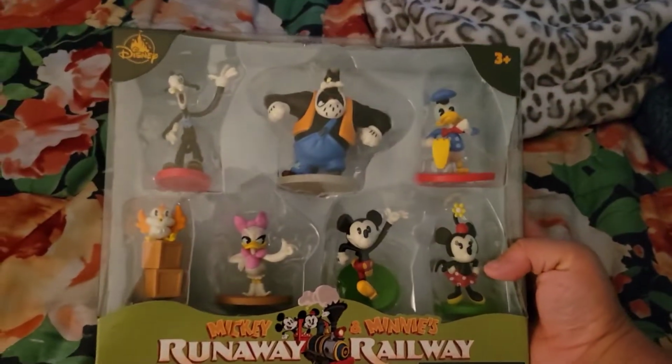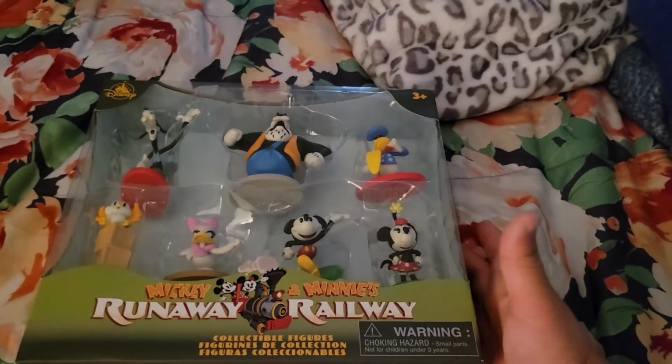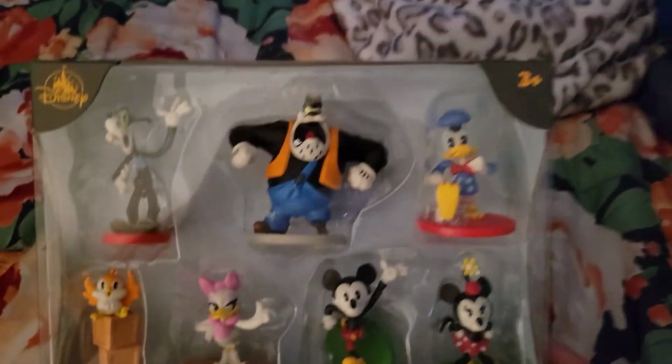This came from Disney's Hollywood Studios. I got the Mickey and Minnie's Runaway Railway collector figure set. I'm so happy I finally got to ride this ride. It's really a damn good ride. I love these characters. I love this Mickey Mouse design. I love the cartoons that this came from. Of course, I was really excited to ride this.